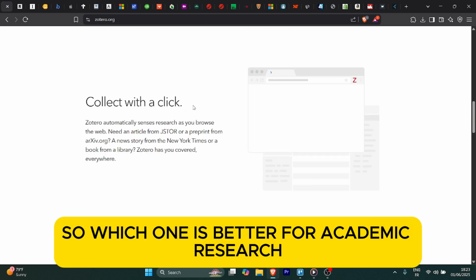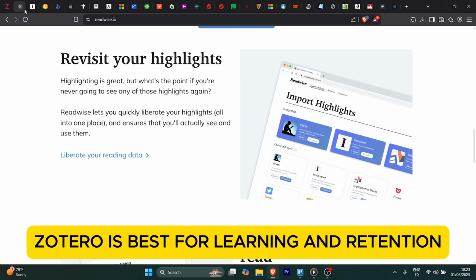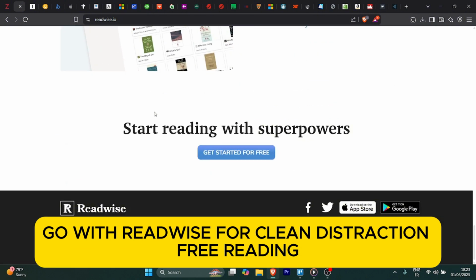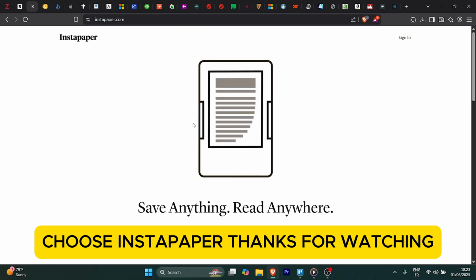So which one is better? For academic research, Zotero is best. For learning and retention, go with Readwise. For clean, distraction-free reading, choose Instapaper.